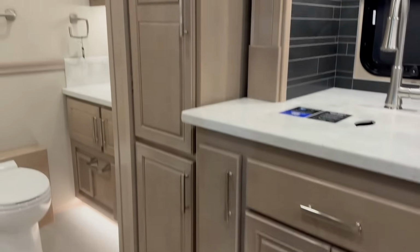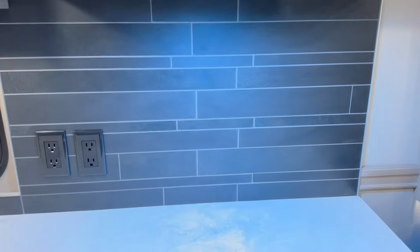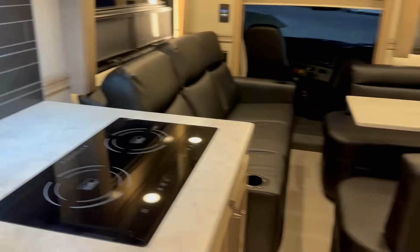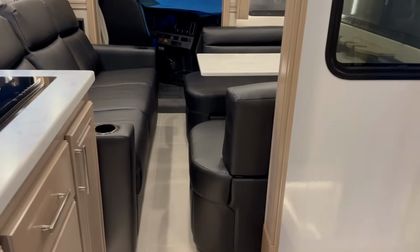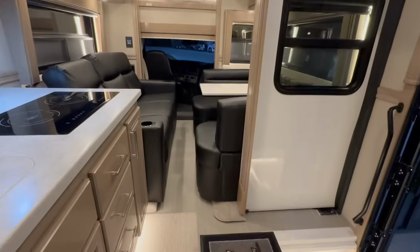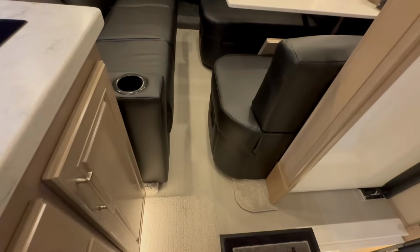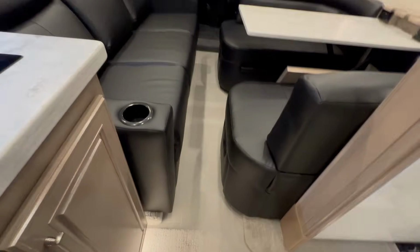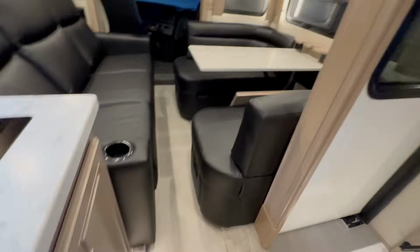All right. Got the slides in, and oh my gosh, the interior. Excellent job by Renegade. So you have two slides. You can see the coach is a mid-entry, and then you have two slides. Let me zoom out. So passenger side, driver side, you've got roughly 10 to 12 inches between the sofa, which does turn into a bed, and the dinette that also turns into a bed. So 10 to 12 inches between here.